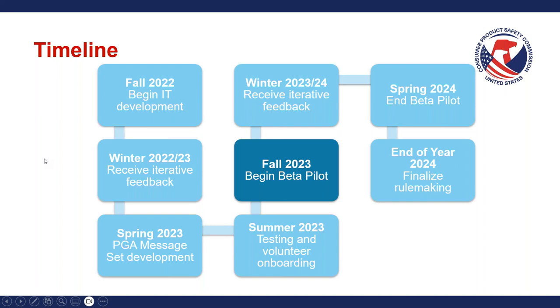So this is a more precise timeline for what has occurred in the past year and what will continue until the next year. Starting last fall, we began IT development of the e-filing system. And throughout the winter, we received iterative feedback from our participants. These are importers and their brokers who provided feedback on the IT system. And in the spring, we conducted the development of the PGA message set with help of CBP. This summer, we are conducting initial testing and volunteer onboarding into the e-filing system.